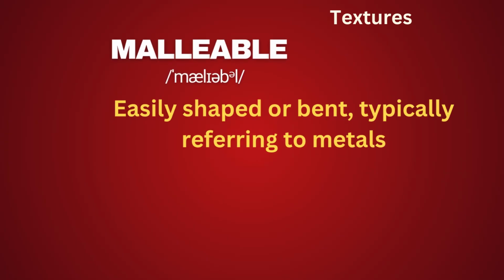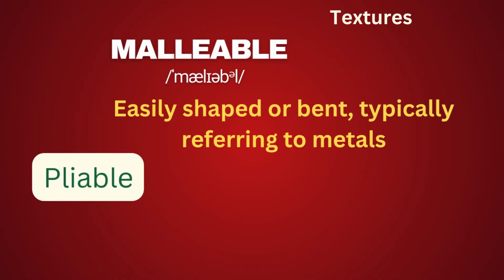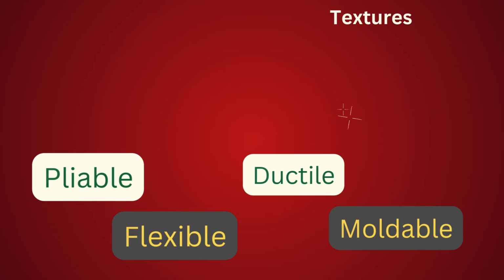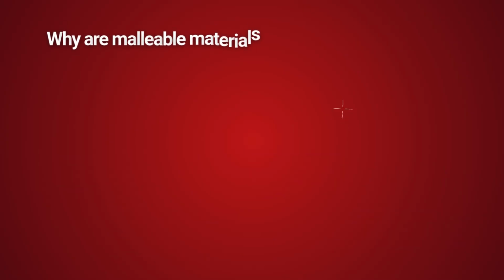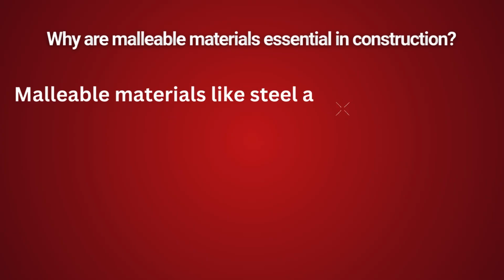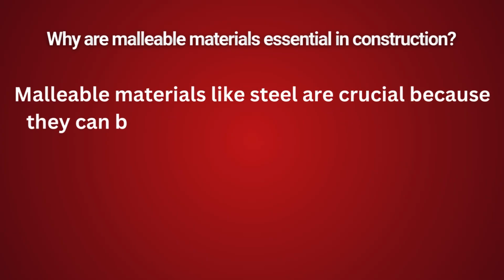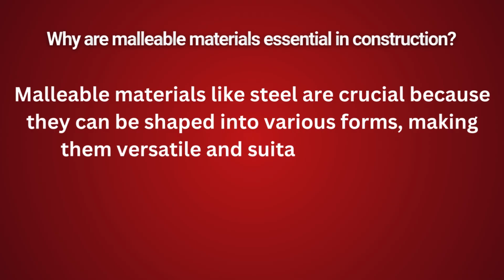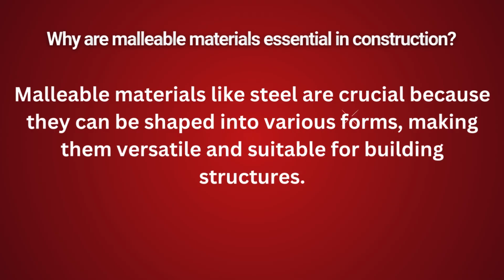Malleable. Easily shaped or bent, typically referring to metals. Pliable. Ductile. Flexible. Moldable. Why are malleable materials essential in construction? Malleable materials like steel are crucial because they can be shaped into various forms, making them versatile and suitable for building structures.